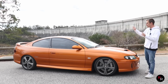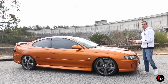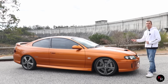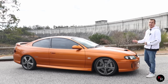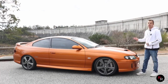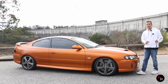That's right, guys. Today we're standing next to the 2005 Holden Monaro CV8Z limited edition. And this is just such an iconic Australian car, very cool looking, and is a true Australian automotive piece of history here. Now, if you're from America, you might recognize this car as the Pontiac GTO. From what I believe, this was one of the first cars ever to be built in Australia and imported into the US for sale.